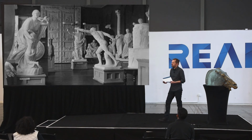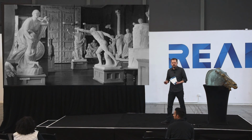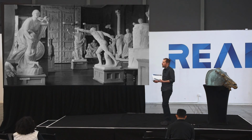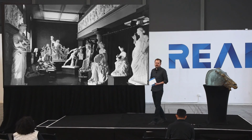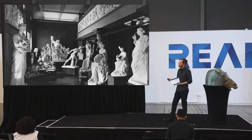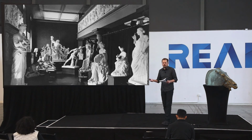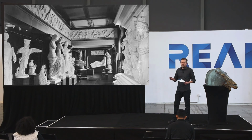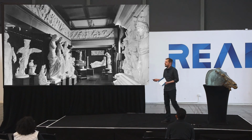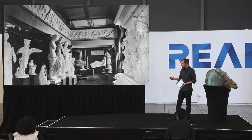In the 1800s, plaster casts were everywhere. Every major museum, every major university, every art school had plaster cast collections. It's hard to overstate how important plaster casts were in creating the foundations for the modern Western aesthetic. Plaster casts created a common reference point across the world for artists and archaeologists and art lovers to study ancient works of art. Western eyes were trained on plaster casts.